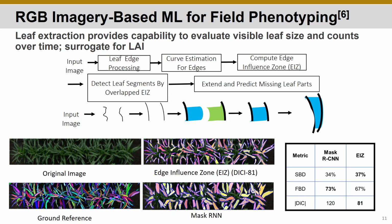Other characteristics through the season that you might be interested in are associated with individual leaves: the area, the length, the width, and the number, which could be a surrogate for leaf area index. So you see here a couple of strategies. What comes to mind initially are typically some classical approaches. We call this sequence of operations the edge influence zone approach, and it's compared to, on the bottom, Mask R-CNN. Each has value in terms of various metrics, and this work is ongoing.